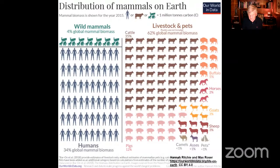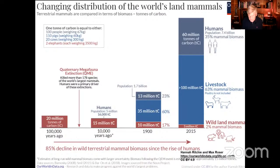And if we just look at the biomass of mammals on the surface of the Earth, this rather amazing view comes up. 62% of the global mammal biomass is livestock: cattle, pigs, sheep, horses, buffalo, and so forth. And wild mammals, only 4% of that. And the effect of humans raising livestock and increasing our population on wild animals in the world is rather dramatic. You can see that from 100,000 years ago, we had 20 million tons of carbon biomass assigned to wild animals. That dropped to 15 million 10,000 years ago, 10 million in 1900. It's down to 3 million now, just 2% of the mammal biomass.